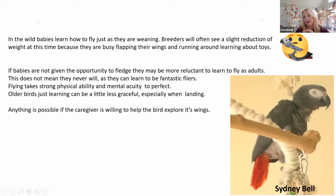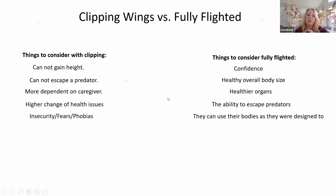Now, this is my Sydney bell here. Notice his wings are clipped. So you have the clipped wings. These are some thoughts among people while they decide to clip or keep their birds fully flighted. Now, things to consider with clipping: the bird cannot gain height. That's because you took away that ability to do so. They cannot escape a predator if it gets outside, or if you have a dog or a cat inside that, you know, predatory drift takes hold. They're more dependent on the caregiver because they have to be able to get on you to get around. There's a higher chance of health issues because they're not moving. And that could lead to insecurities, fears, and phobias.